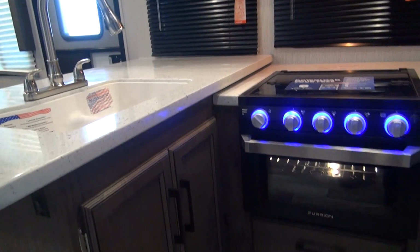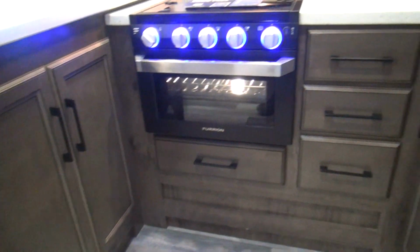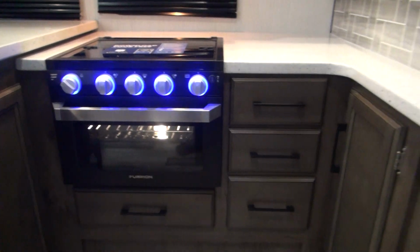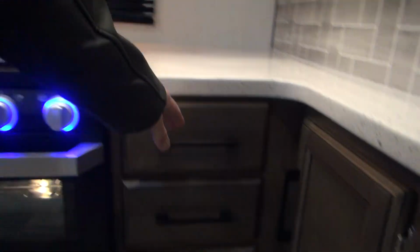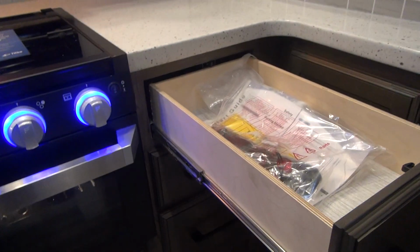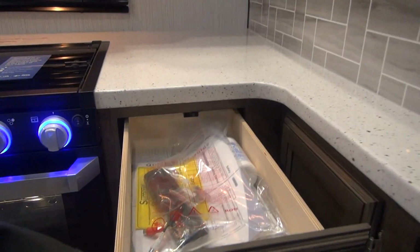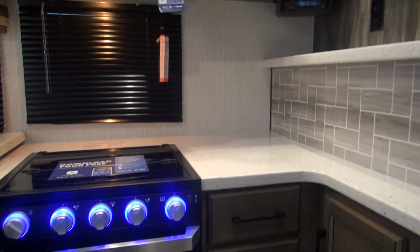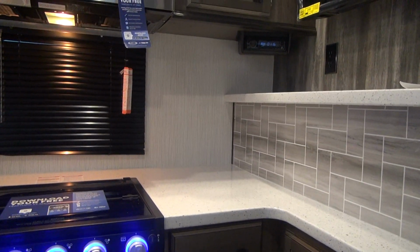A lot of drawers and cabinets here in the under cabinets here in the kitchen. So pull-out drawers, as usual with Heartland. Full extension, ball bearing roller guides, plywood boxes, extremely smooth, well adjusted, well built. Everything closes and opens extremely smooth and well done.